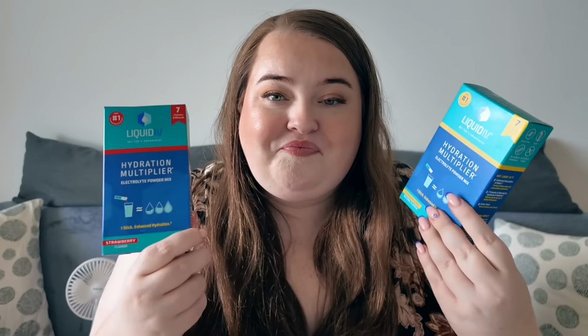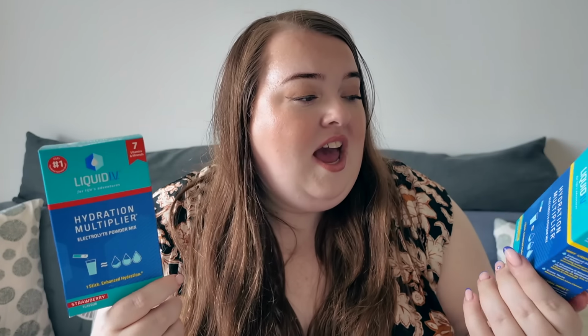So this is new to the UK. If you're American, you've probably seen this before, but this is Liquid IV. This is a hydration multiplier. So you add this to water and it basically makes you hydrated quicker. So if you've been sweating a lot, if you've been out in the heat and you have just lost a lot of water, this could be a great way just to quickly start to feel better. These are also apparently really good for hangovers.